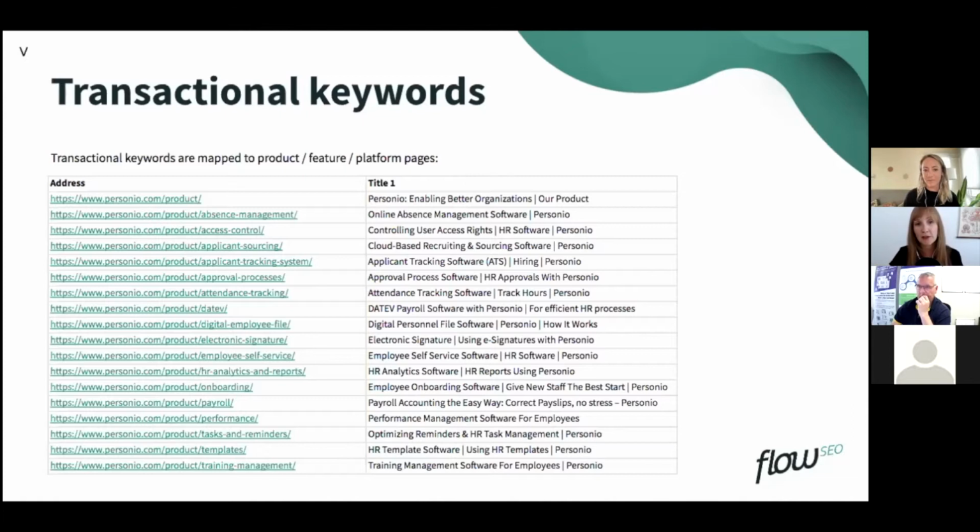And then they've broken down into transactional keywords that are mapped to landing pages from there. And so we can see that, for example, online absence management software, they have a page for that. Controlling user access rights is not the best example, to be honest, but here, like cloud-based recruiting and sourcing software, applicant tracking software, approval process software, you can see that for each of these terms, each of these search intent, each of these different needs, they have a designated landing page optimized for that, which makes Google happy. And it also makes sense because you're meeting people where they're at when they're doing their research.